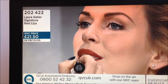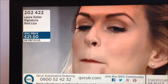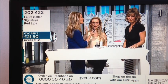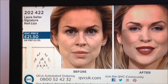But if you, like me, have got fairly thin lips, it's very simple to create more using that line around there. Yeah, completely, and it's a really good coverage. Wow. And it's really long lasting. But that colour, it's like the equivalent of your little black dress. Look at the difference. That's amazing, isn't it? Isn't it incredible? It makes your teeth look whiter.